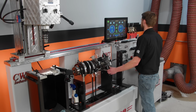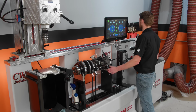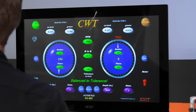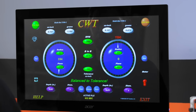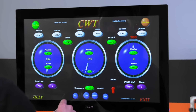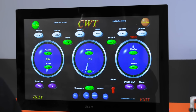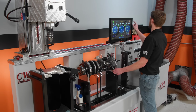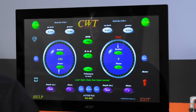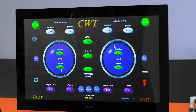All right, we'll take that. That is 0.107 ounce inch on the front, 0.147 ounce inch on the rear. They are 184 degrees apart from each other, so they cancel out to 0.041 ounce inch on the center of the crank, so that's good. We'll save that as our last spin, and yeah, that's going to work really good for this application.